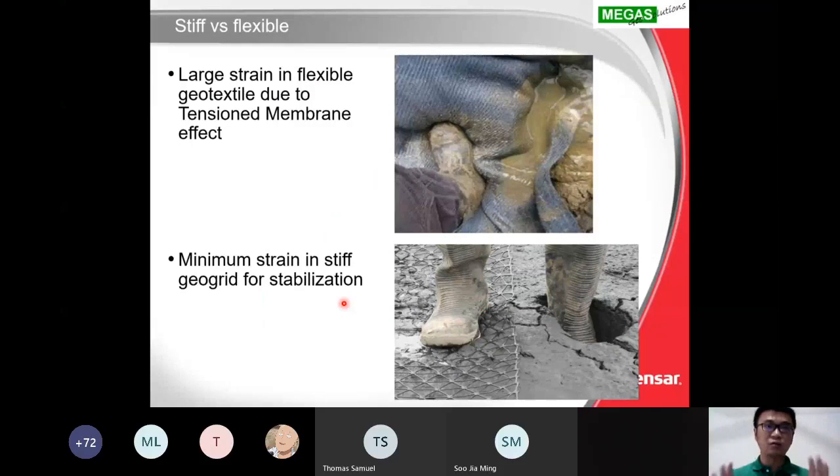So in general, there are two types of geogrids. One is what we call the flexible geogrid, which you can see in this picture. This one usually gives you a good tensile strength. But if we look at this picture, there is a large strain in the flexible geogrid due to the membrane effect. When the load is applied on top of this flexible material, it has to deform, and through the deformation it mobilizes the strength to support the load acting on it.